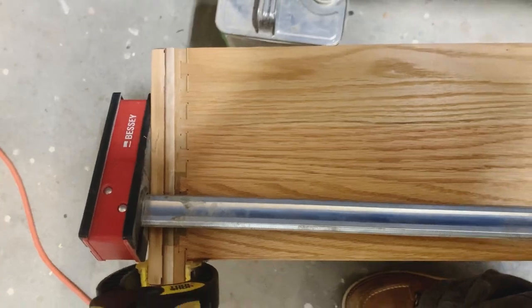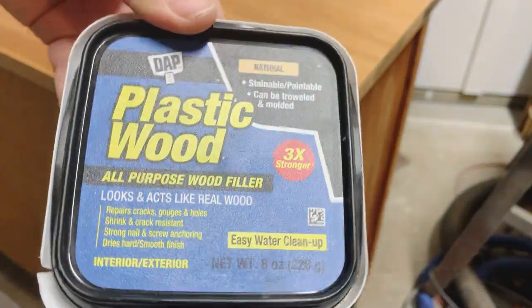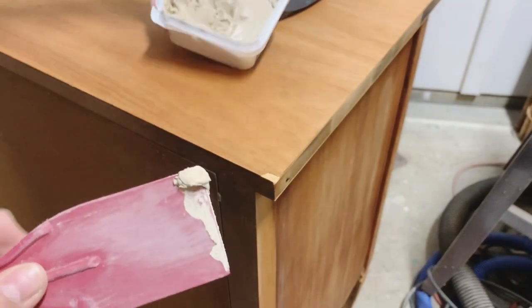For the next repair, which is a corner where the wood veneer chipped off, I'm applying a little bit of this plastic wood, also from DAP.